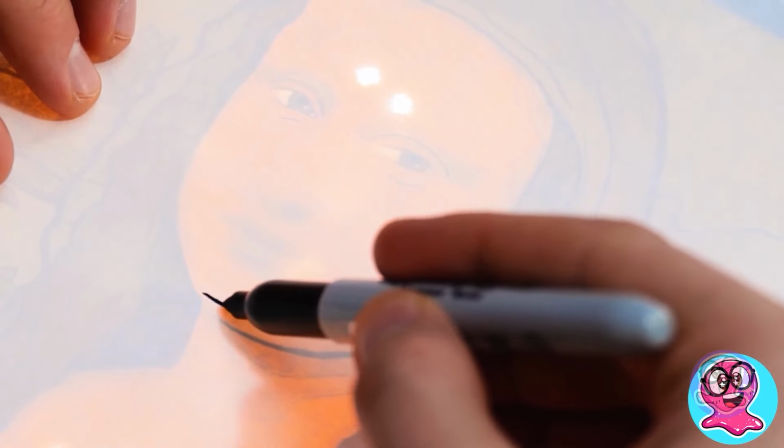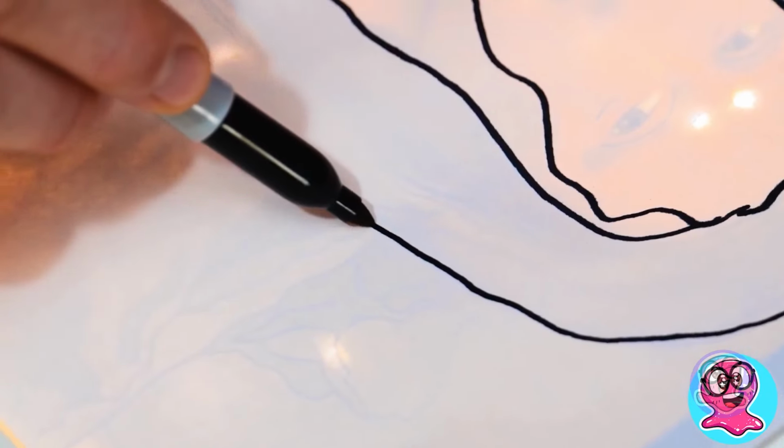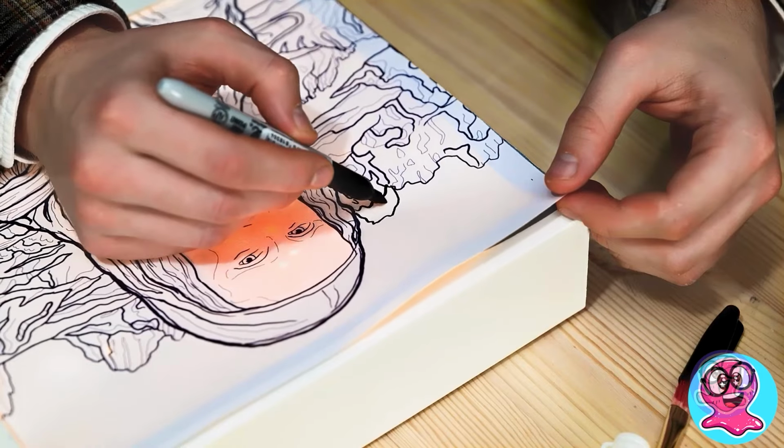Oh, you did great, mister! Thank you, but could you please? All right, we'd better proceed. Look, how easily we can now trace all the essential details of the painting. Da Vinci would envy me for sure. Okay, just a few more lines and that's it. And another piece of art is ready.